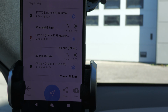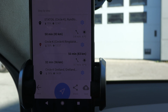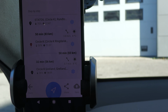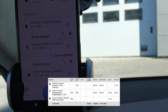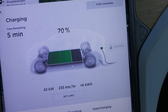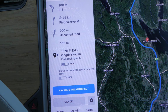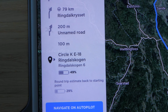So it says 1 hour 21 minutes. It expects me to be at Circle K Ringdalskogen with 50% and at Circle K Grelland with 36%. I think when I plotted it at home, it said 50% at Ringdalskogen and 35% at Grelland. Meanwhile, oh, it's still charging. Stop. I set a limit, but that doesn't work here. So the car itself estimates 48% at Circle K Ringdalskogen, and we'll see which one is best.